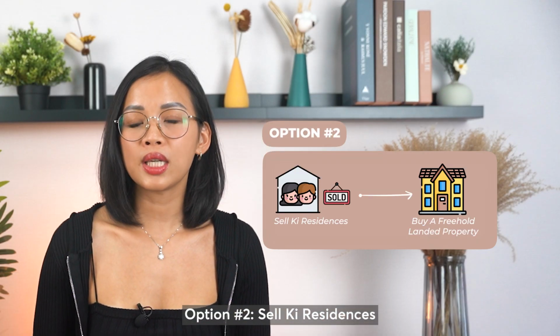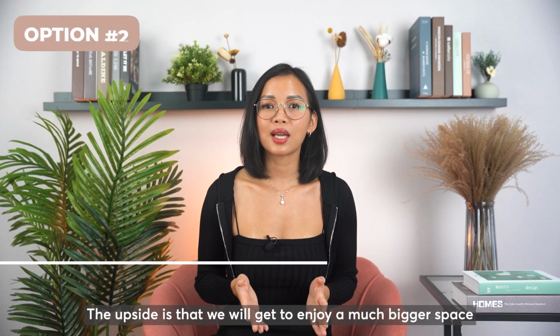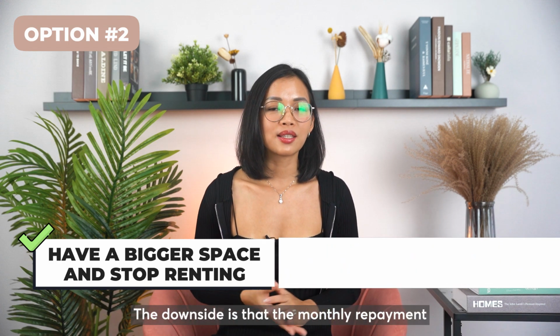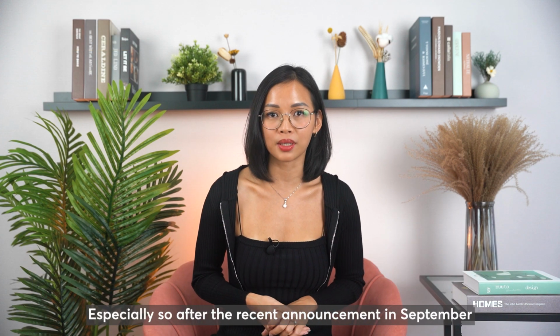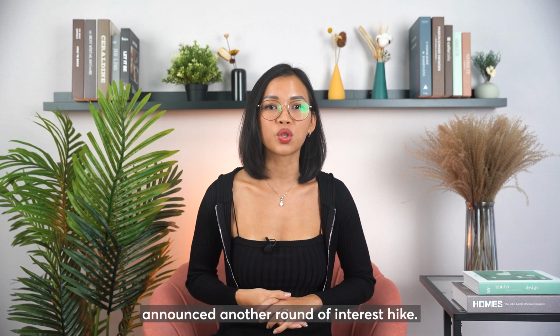Option 2. Sell Key Residences and upgrade to a freehold landed property. The upside is that we get to enjoy a much bigger space and obviously stop renting. The downside is that the monthly mortgage repayment can be quite heavy, especially so after the recent announcement in September where the US Federal Reserve announced another round of interest hike.